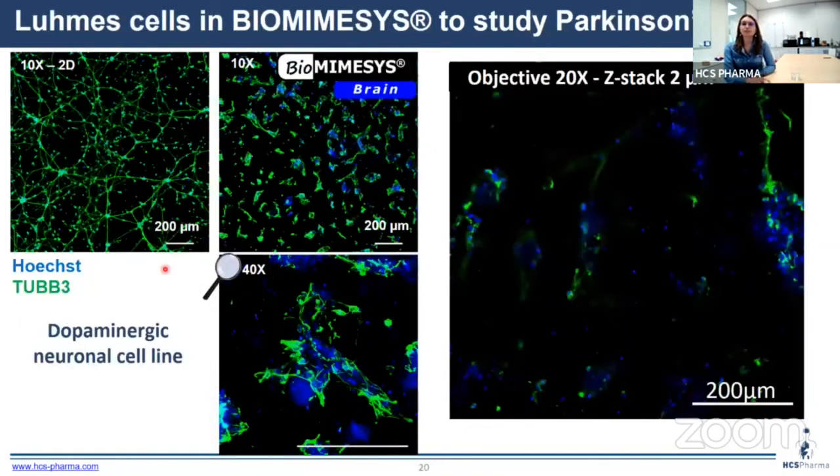To obtain an in vitro model of Parkinson's disease, we used LUHMES cells, which are a dopaminergic neuronal cell line. Here you have the LUHMES cells cultured in 2 dimensions for comparison. And here you have the LUHMES cells cultured in BIOMIMESYS Brain.